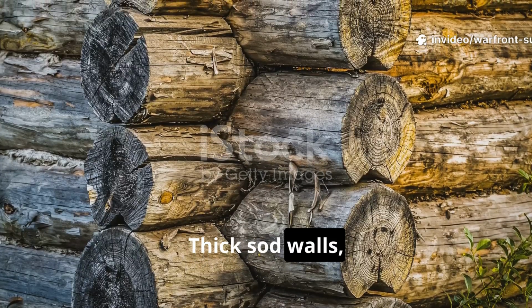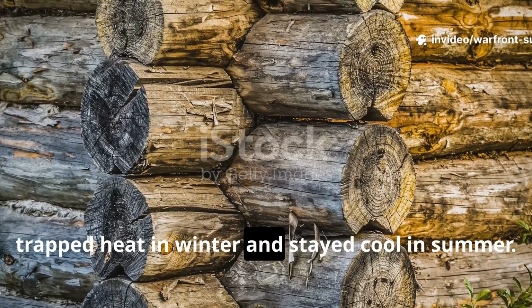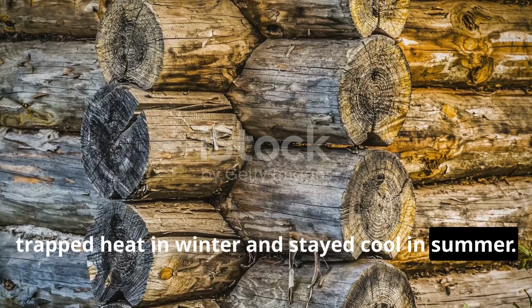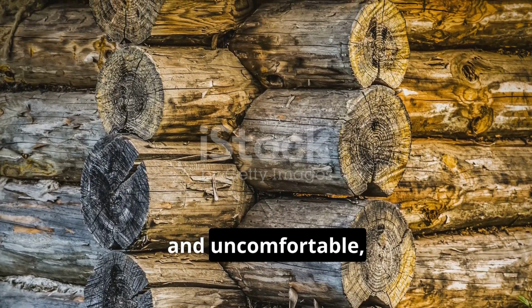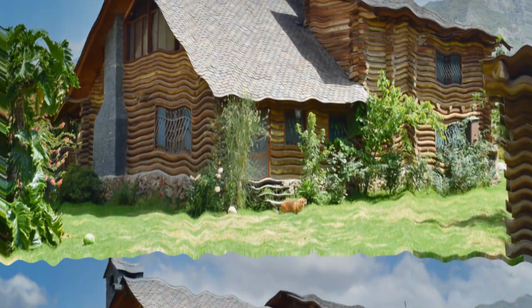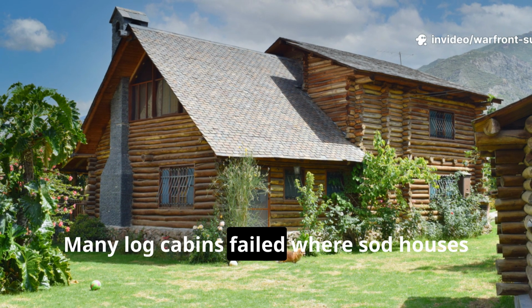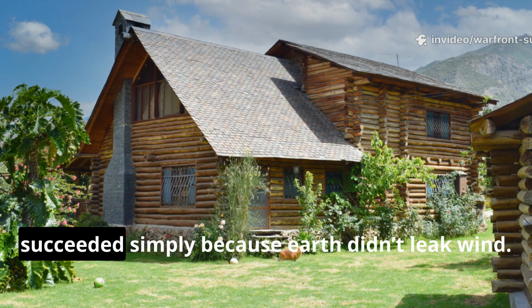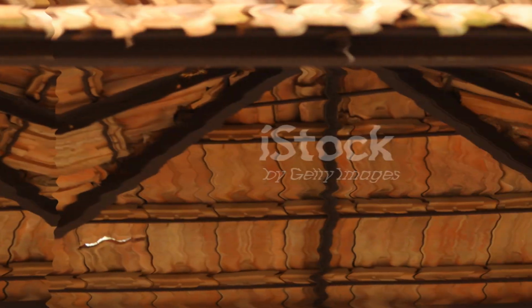Thick sod walls, sometimes over 3 feet wide, trapped heat in winter and stayed cool in summer. These homes were dark, damp, and uncomfortable, but they worked. Many log cabins failed, where sod houses succeeded simply because earth didn't leak wind.